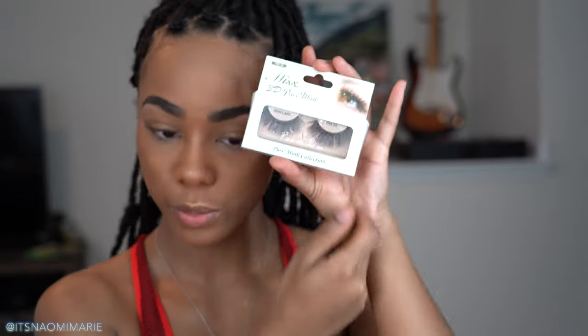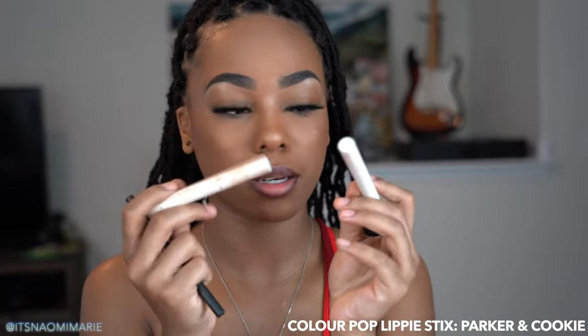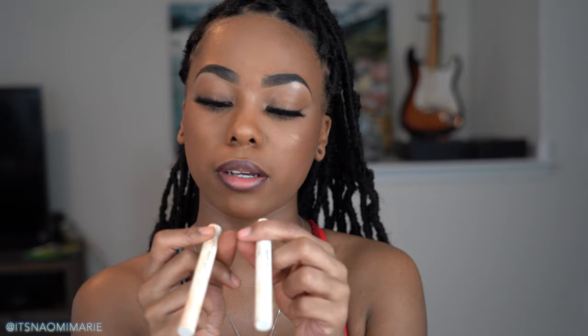We're gonna do these, I'm gonna wear these. And we're gonna do this off camera because I suck at putting lashes on camera. You also cannot forget about lips. So I'm using my NYX Brown Lip Liner. Then I'm gonna go back in with ColourPop lipstick, and it's gonna be in Parker and Cookie.